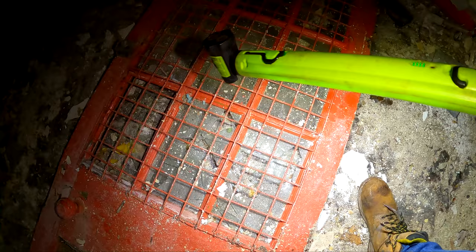Proper decay. It's weird though, look at the doors. The doors actually have metal sheet on them, because I've not seen that in a school before. I know, it's a bit secure, isn't it? In fact, everywhere's called units. I'll have to look into when it was last used as a school, but I don't think it's been anything else but a school.